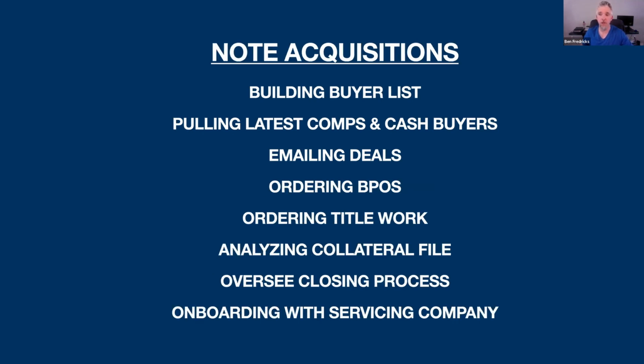They also help us with note acquisitions. Again, we're building a buyer's list. We're pulling comps and cash buyers, emailing deals, ordering BPOs, ordering title work, analyzing the collateral file, going through our checklist, seeing what's missing. They oversee the closing process and they help onboard it with our servicing company.